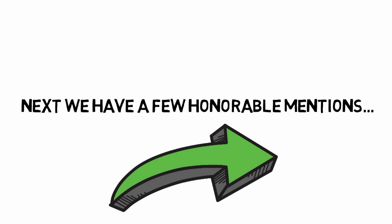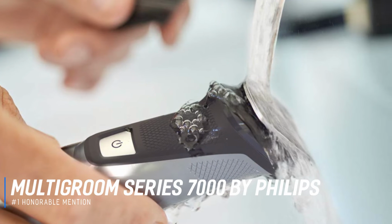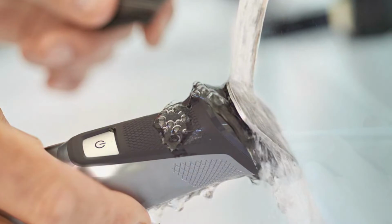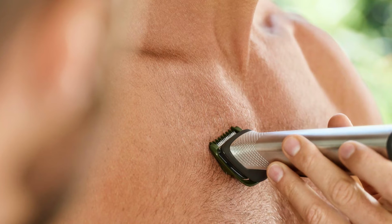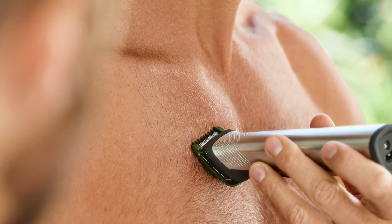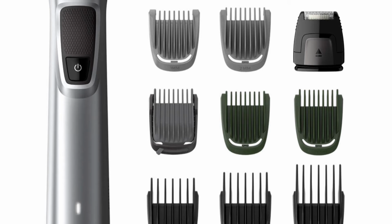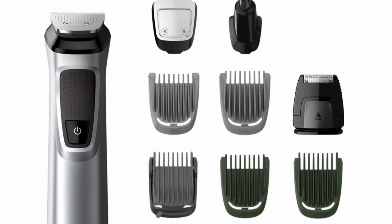Our first honorable mention is the Multi-Groom Series 7000 by Philips. Let's face it, your beard isn't the only part of your body that needs taming from time to time. So Philips' excellent Series 7000 trimmer comes with a slew of attachments for stubble, nose hair, and yes, even down there. That means there's no dial for swiftly changing the length of hair you're aiming for, but snapping on a new attachment only takes a matter of seconds.